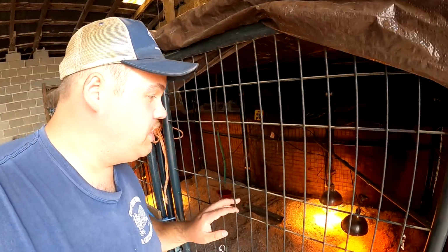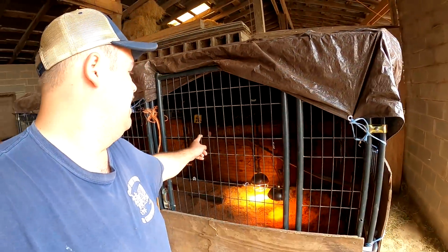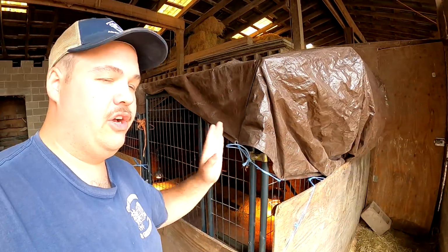We just got finished with lunch and we put our heat lamps in here for the chicks. We wanted to get the sawdust warmed up, so we're all good to go when they get here.